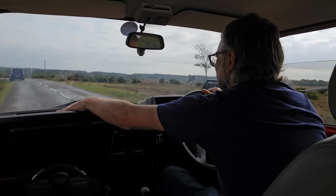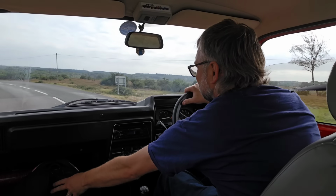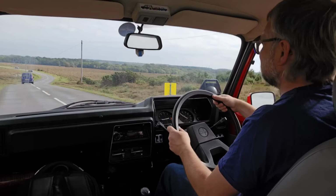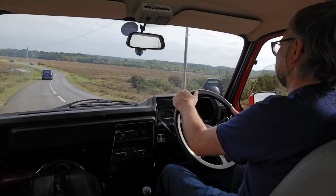What is that? It's not the glove box lid, is it? No. No. Oh, maybe that has stopped it. Genius. No. No.